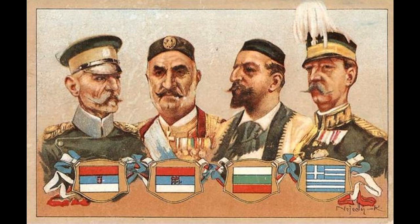In October 1912, the Balkan League, consisting of the kingdoms of Greece, Serbia, Montenegro and Bulgaria, after seeing the ease with which the Ottomans had been stripped of their possessions in North Africa the previous year, declared war on the Ottoman Empire in order to reclaim their lost lands.